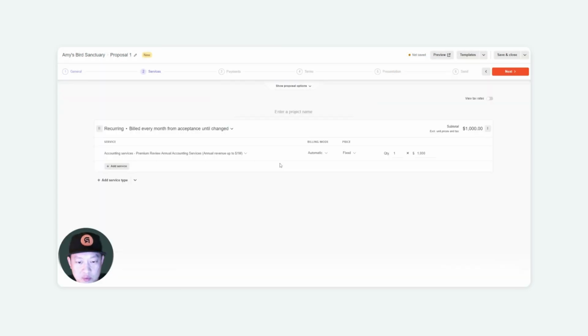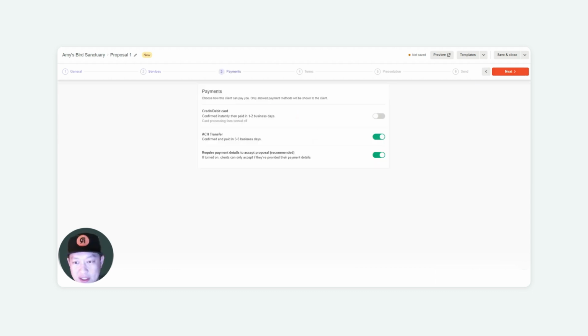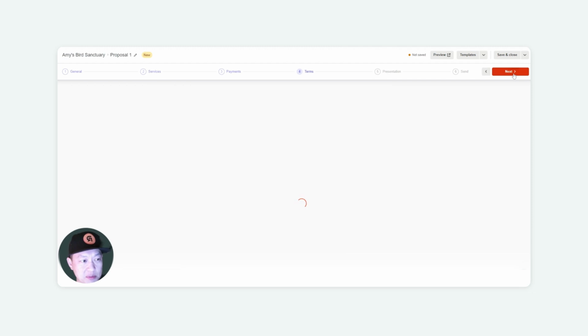We want to make this recurring, of course, and I encourage you to leverage Ignition in order to shift to monthly recurring revenue. Let's increase this price to $1,500 a month. And go ahead and click next. Now, love the flexibility here of Ignition. You can accept different payment types, credit, debit cards, ACH transfers, and also require the customer put in their payment information in order to sign the proposal.